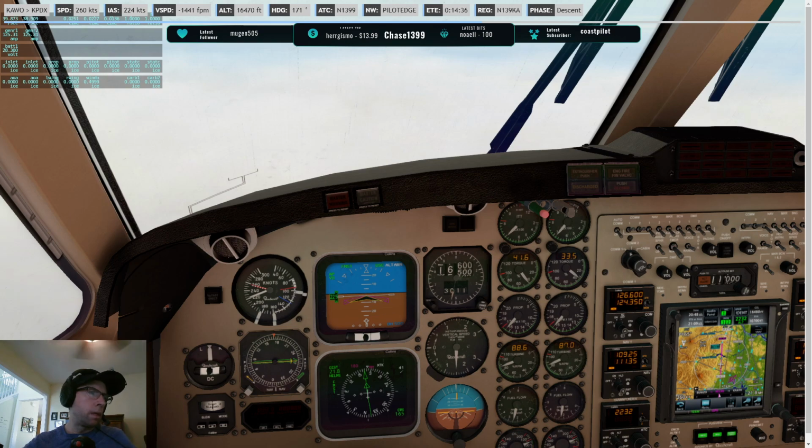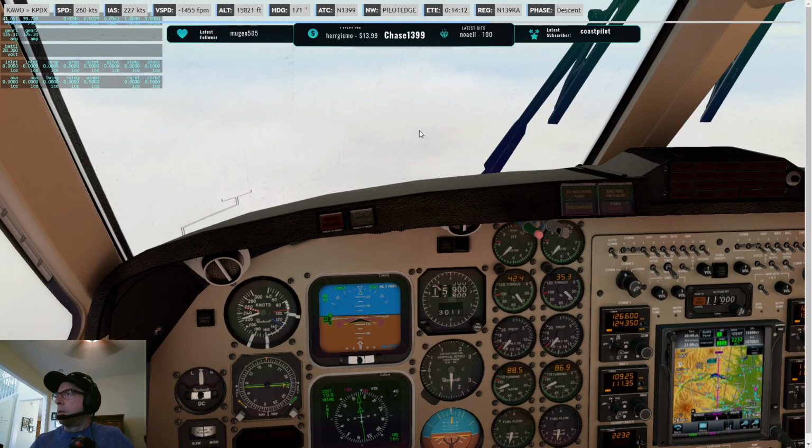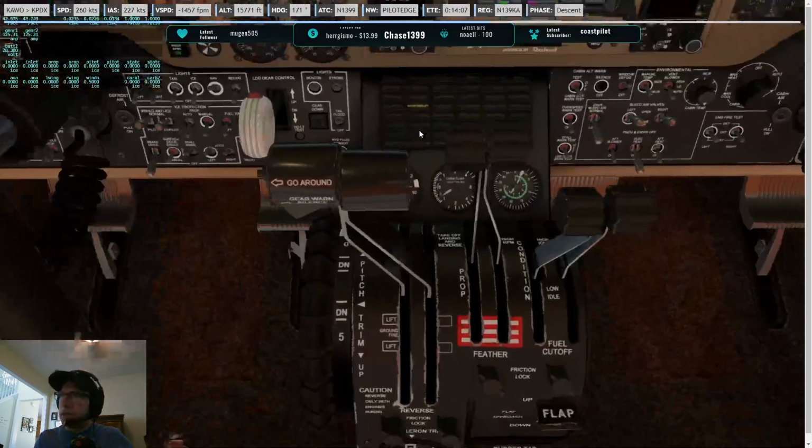Airport Denver Center, Skylane diagram. 269 Delta Delta is at 9,500. Skylane 269 Delta Delta, Denver Center, Akron altimeter 2977. 2977, thanks, 9 Delta Delta. Okay. So yeah, glad I did that just to make sure we don't bust any altitude stuff. Cam pressure is still dropping. Yep.